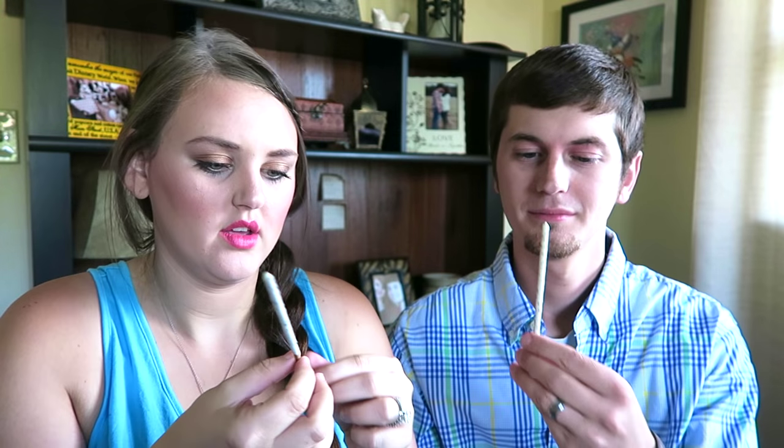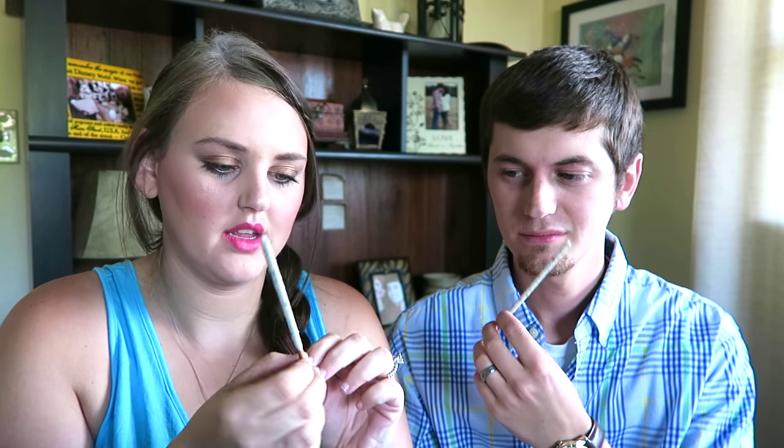Ready? Look at these little biscuits. They smell good. They feel funny. They do smell good. They smell like Hershey's cookies and cream drops. Yeah. 3, 2, 1. They are good.